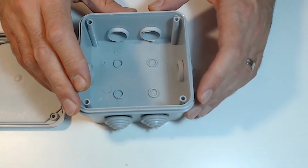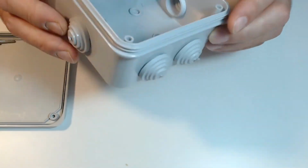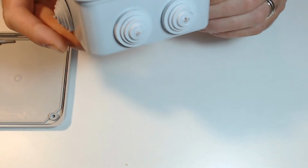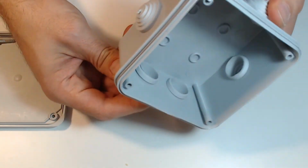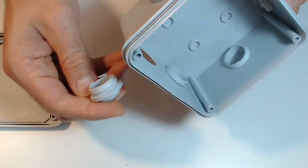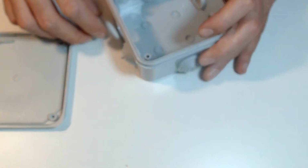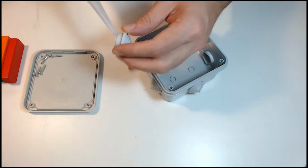Okay, so next we're going to tackle the housing box that we bought. When I bought it, they said it's waterproof, but I really doubt it, because I don't know if you can see, let me show you, these things just come off. So what I'm going to do is use some sealant, like your standard average sealant.